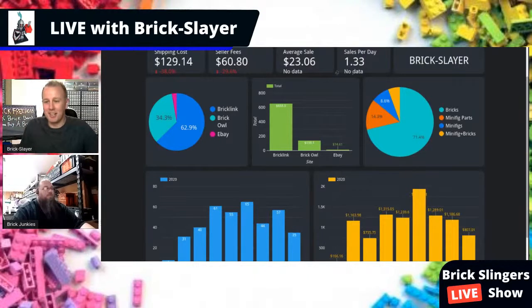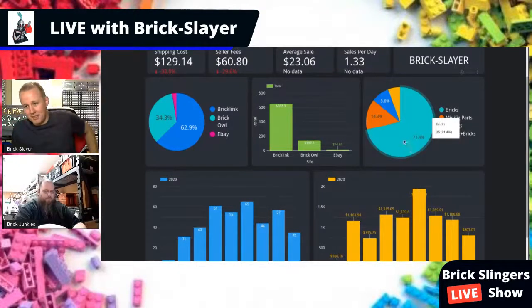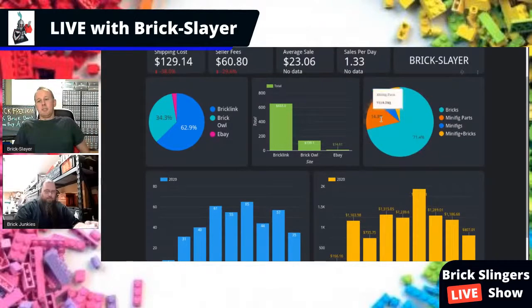Dinosaurs sell on eBay. Anything else? Not really. How do the figures sell on eBay? I got figures on there, but they're just generic figures, I think. So 71% of the orders were just bricks. 14% were minifig parts. 8% were minifigs, and 5% were minifigs and bricks.